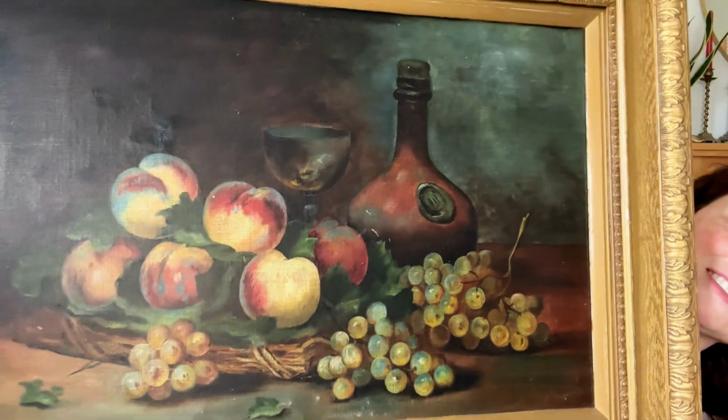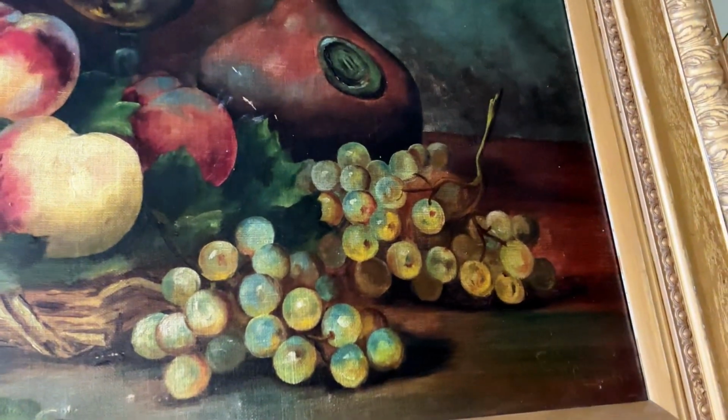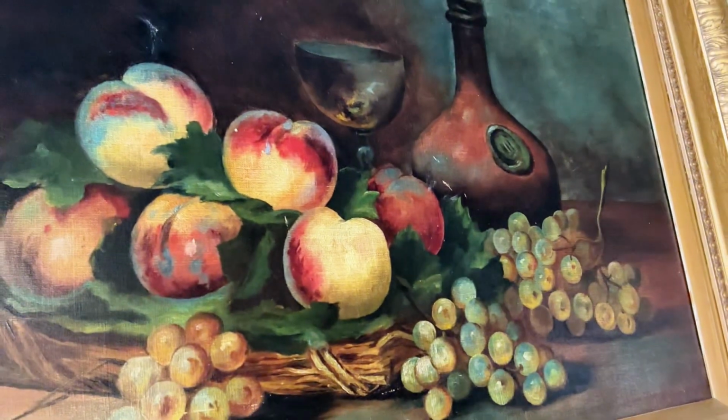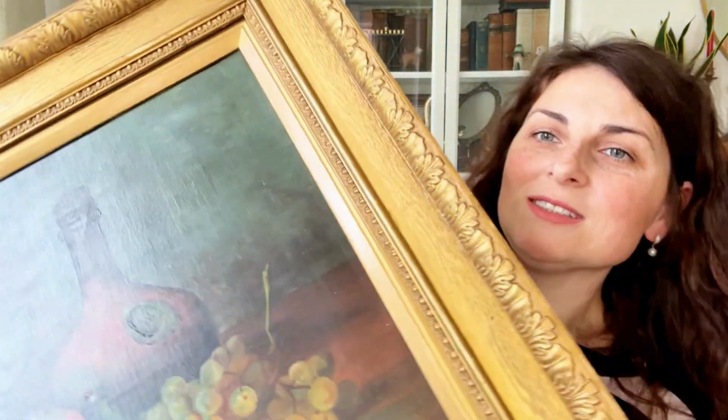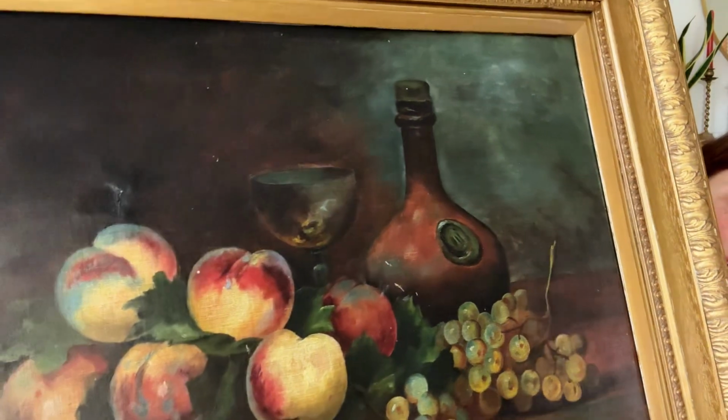Mine is definitely the still life. Let me show it to you again. Isn't it just so beautiful and so special? Look at those grapes and those apples or peaches. I don't know what those are. And that bottle, everything is so nice, and it's so moody. I'm so happy that I bought it. And from the charity shops, I think my favorites are these plates and the books, all the books.